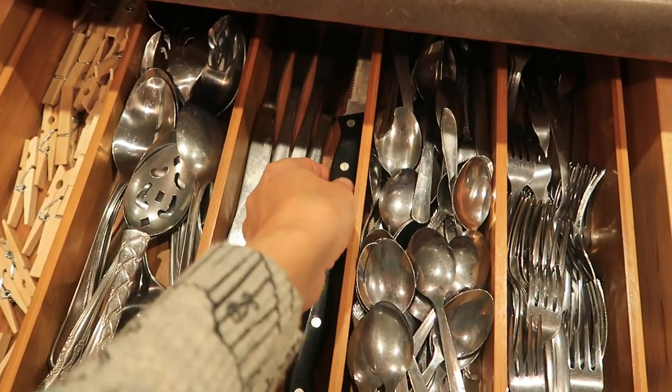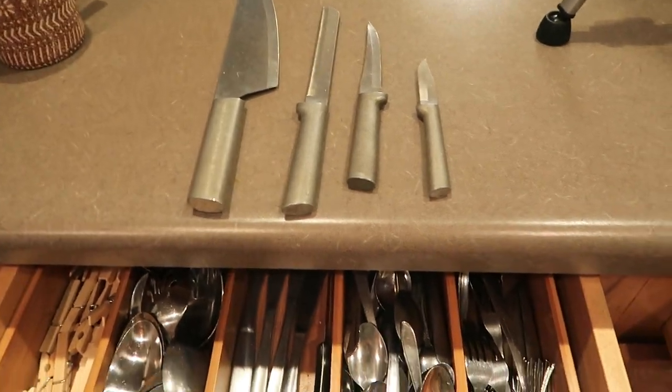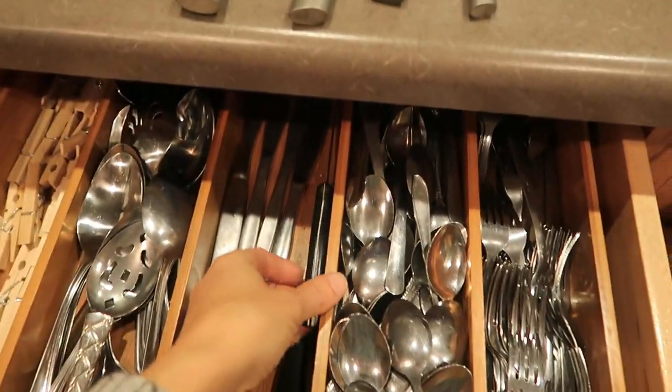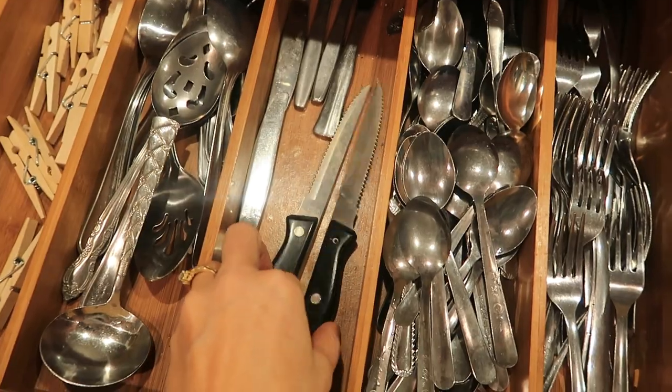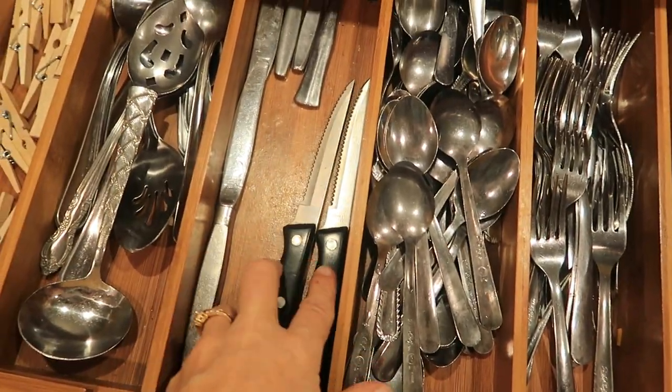My mom was here and my husband was saying, honey, don't we have a steak knife? And I'm like, no, because we never have steak. Well, the once a year or whatever we have steak, my husband wanted a steak knife. So grandma brought down a couple steak knives for him. So actually there's three, but the rivets fell out, so I had to throw one away.